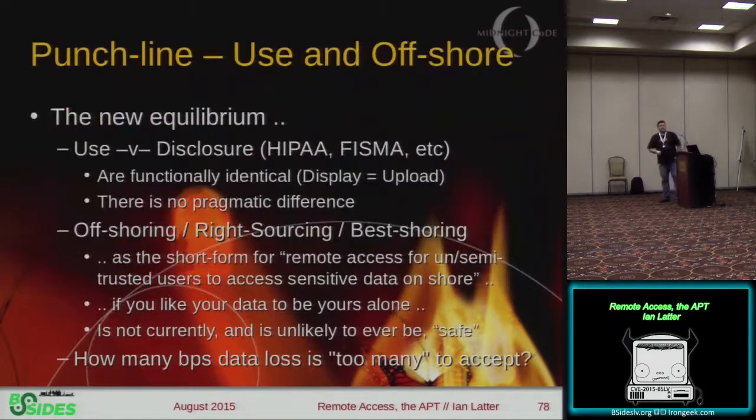So the message to take away here, the new equilibrium: use versus disclosure, they're functionally identical. There is no difference. If I can see it, I can have it. You've uploaded it to the room. Offshoring, rightsourcing, best-shoring, whatever term you currently want to use to describe remote access for untrusted or semi-trusted users to sensitive data that's onshore. If you really want your data to be yours and yours alone, it is not currently, and it's unlikely to ever be, safe. The real question we need to ask is how many bits per second of data loss are we prepared to accept? Thank you.